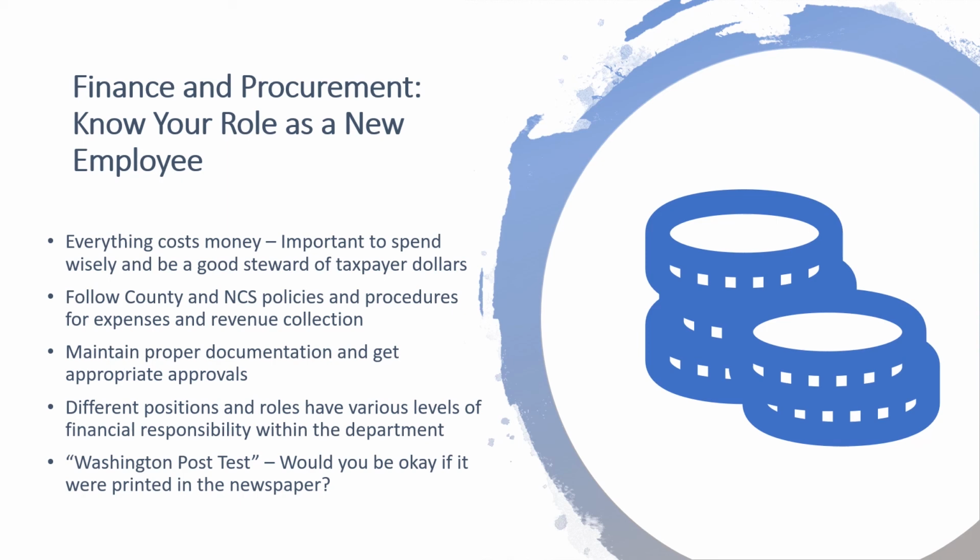As I mentioned, there's a lot of rules about how we spend our money and collect our money. So if you ever have any questions, please reach out to us to discuss, because it's a lot easier to ask a question on the front end than to try to fix something after the money has already been spent. Not that there aren't solutions after the fact as well, but everything is a lot easier when we ask the questions at the beginning.